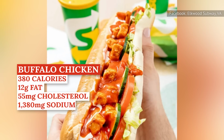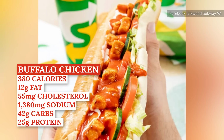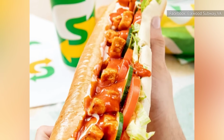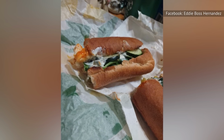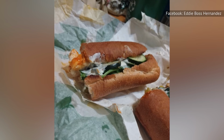The Buffalo Chicken Sub also has 42 grams of carbs and 25 grams of protein, and it's high in vitamins A and C. Ingredients to look out for include those pesky processed oils, as well as modified starches and artificial sweeteners, which can take up empty calories and essential nutrients without contributing much to your health.